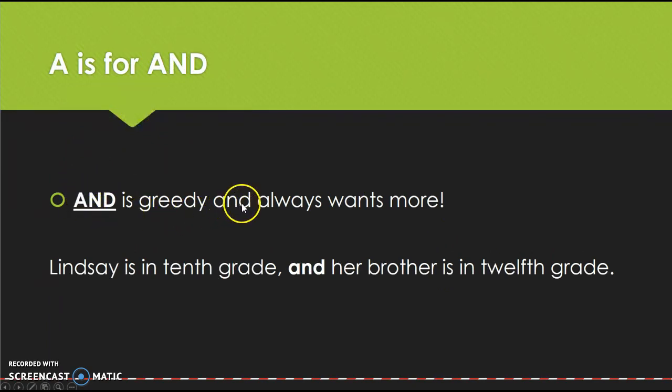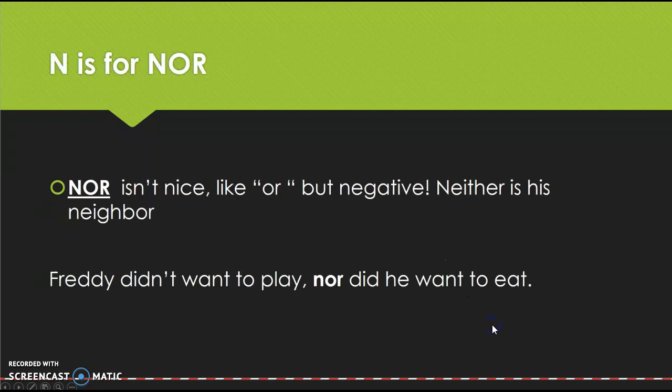A stands for and. And is greedy and always wants more. So the example is Lindsay is in 10th grade and her brother is in 12th grade. Okay, so greedy and always wants more.